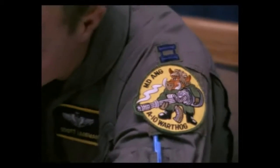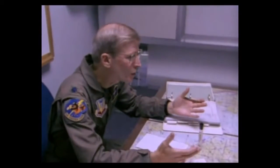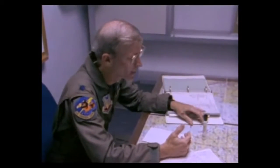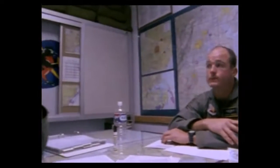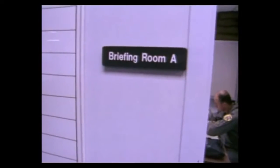This is, of course, an Air National Guard unit made up of primarily prior service pilots that came out of active duty units and moved on to a civilian occupation. In many cases, that civilian occupation was the airlines. And they fly two aircraft now. They have their civilian jobs with their civilian airlines, and they come in on weekends and some off times during the week to fly this airplane.